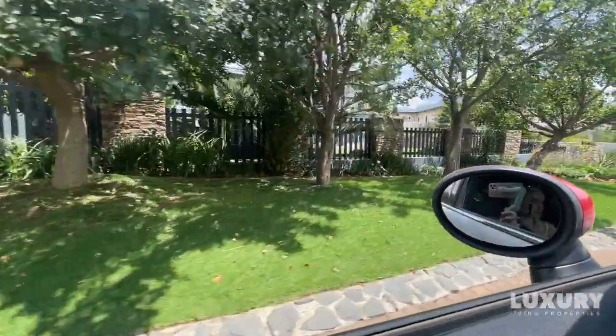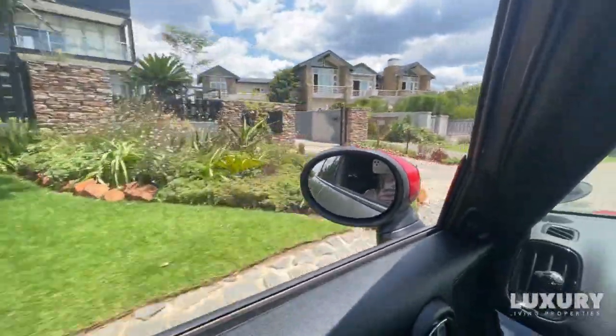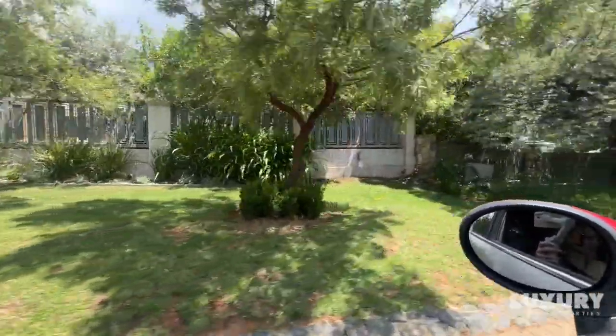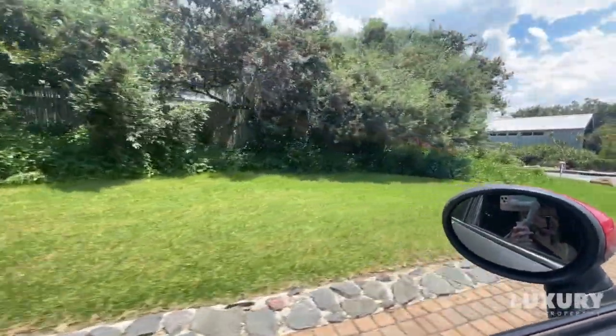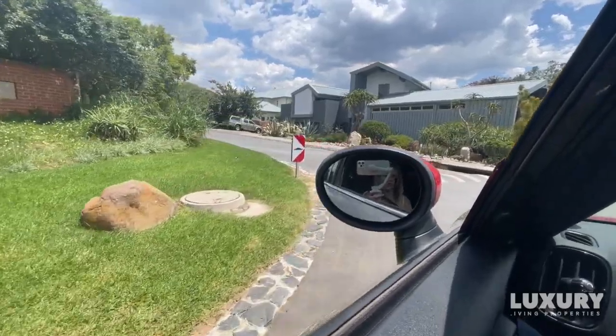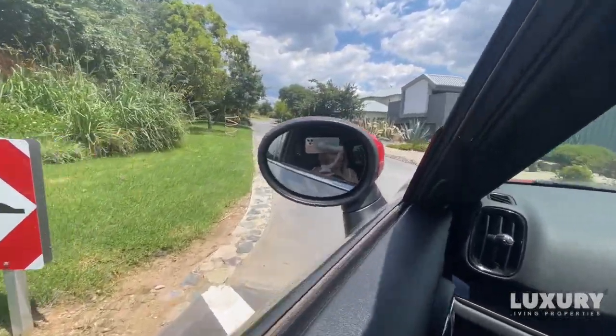Definitely one of the benefits of living here is the security. That's one of the main things. You want to live safe. So that's definitely an advantage of living here, and it's convenience. Everything is a stone's throw away. So you can't really ask for much better, especially in this world we live in today.